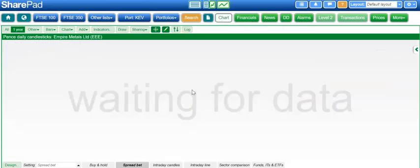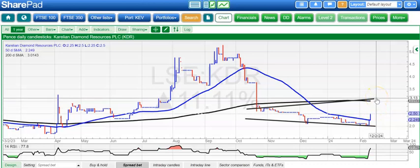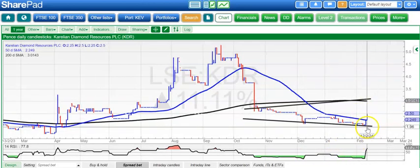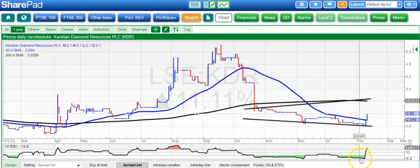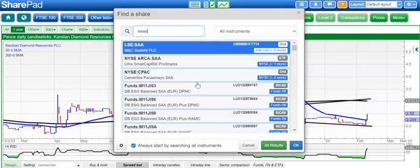Moving along to Karelian. Here we've broken the 50-day moving average for the first time since October at 2.25 pence. Above that, looking for 3.1 pence, hopefully as soon as the end of this month, which is the top of a broadening triangle from back in October. We've also got bullish divergence there with lower price lows for February, but a higher RSI trace in terms of that latest rebound. On to a stock which I interviewed a couple of weeks ago.